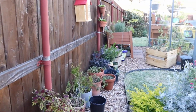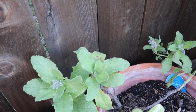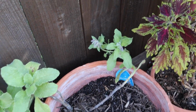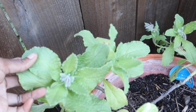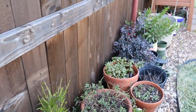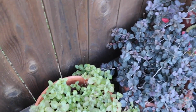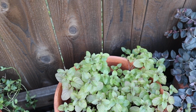And let's see what else. This is Borage that I purchased as a transplant, and then it self-seeded. So now it's blooming again, and it's liking the cool weather. And I still have orange mint coming up. Perfect for tea.